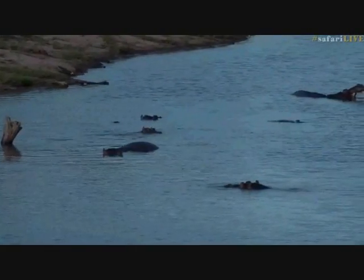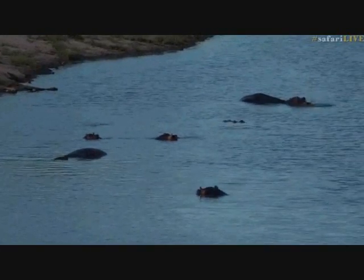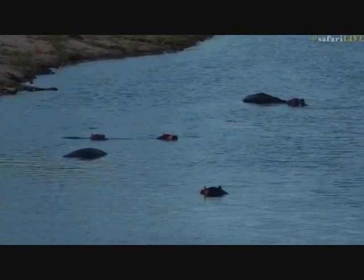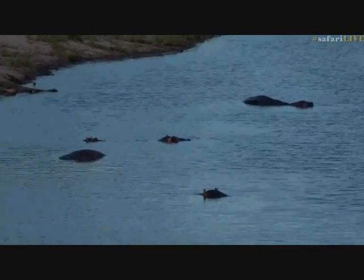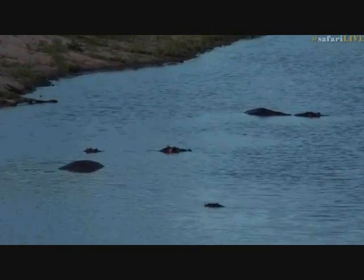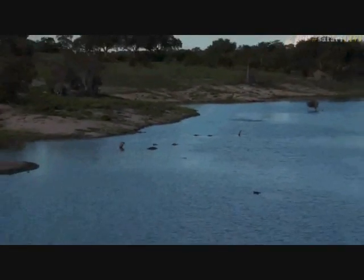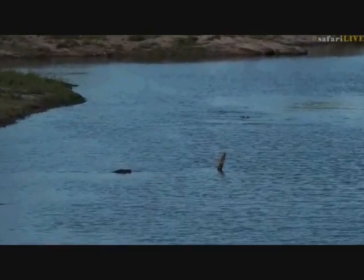Several large and always entertaining water creatures, or one of them even giving us a very large yawn. Of course, this is the Chitwa pod of hippopotamuses. Hippopotami. Hippo. Let's go with hippo. What's that one doing at the back there? Is it playing? Of course, it's always thoroughly entertaining to sit with the Chitwa pod.